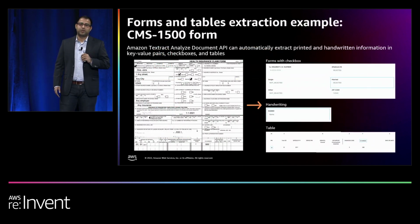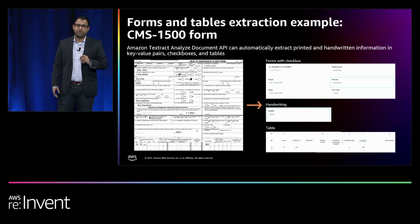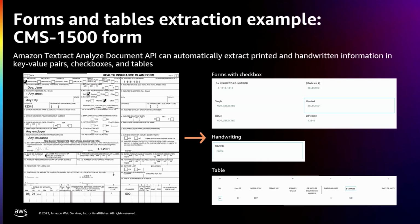Now let's take a deeper look at forms and tables extraction, which is where legacy OCR solutions have historically not performed very well. Now on the slide up here, what we have is an example of a CMS 1500 form, which is a standardized claims form that is used by health insurance providers to bill Medicaid carriers.